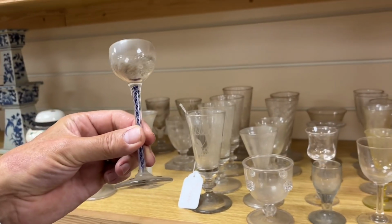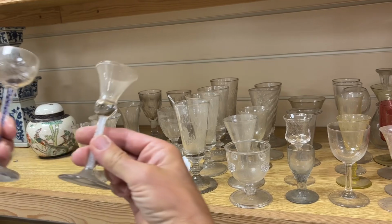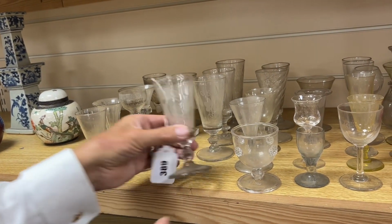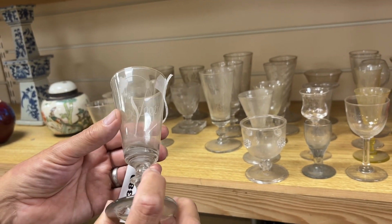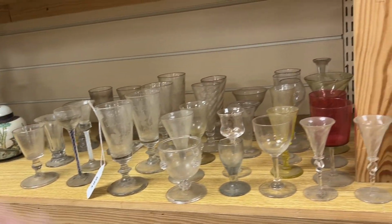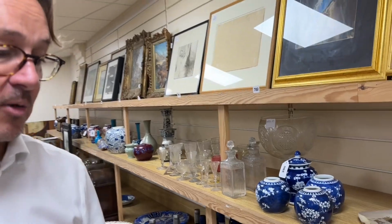Look at that, this is crazy colour stem glass, not period, but probably about 1900-ish. There's a thistle shape. You've got some older Georgian glasses. You've got these ones with stylised hops and vines upon, and others within it. So a curiosity glass lot there, not especially valuable, but we just like the curious.